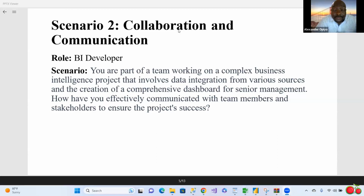Here's your last question. What strategies have you used to ensure transparency and accountability within your project team? So tell me the strategy that you have used to ensure transparency and accountability within your project team. Yeah, transparency and accountability.